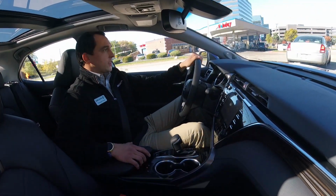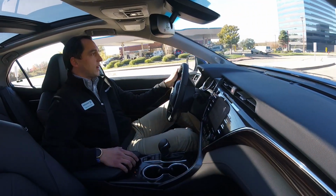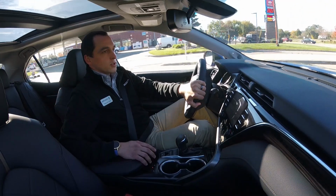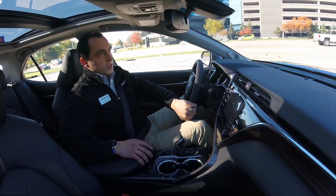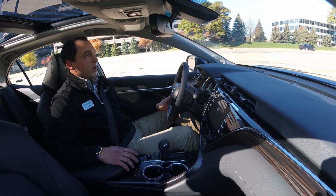Fun little fact that Ford has actually stopped production on their sedans. They're only going to manufacture 2 actual passenger cars, while Toyota is kind of dominating that sedan market with a beautiful example like this Camry XLE.